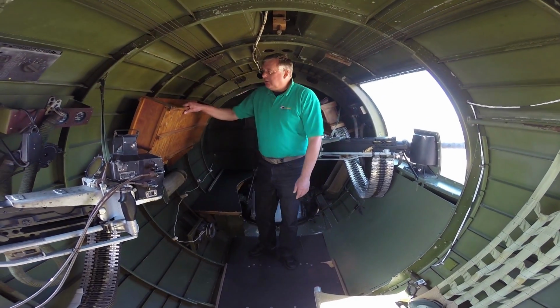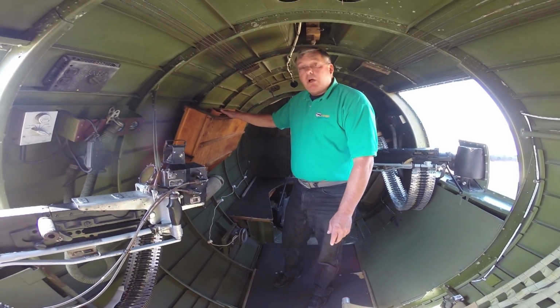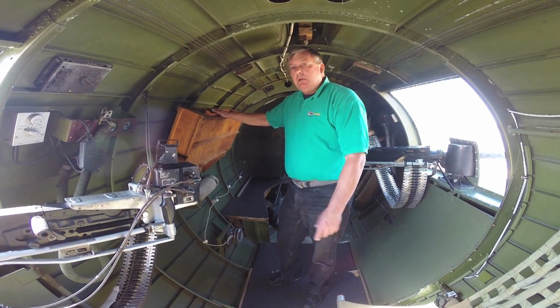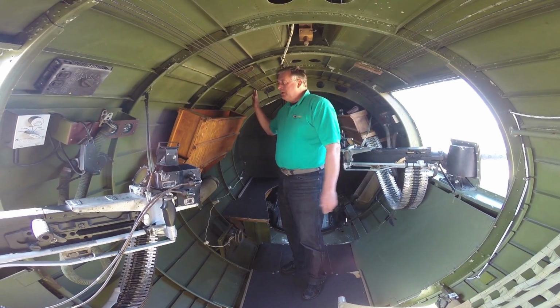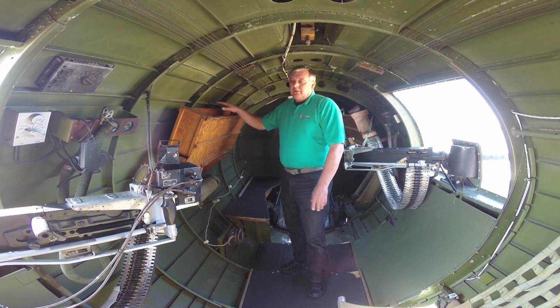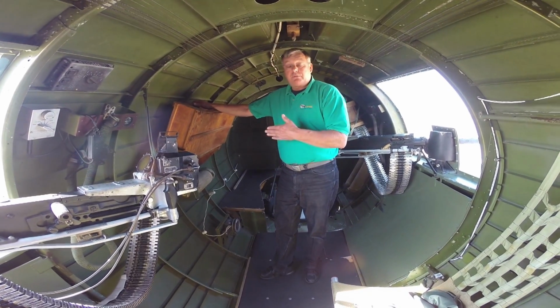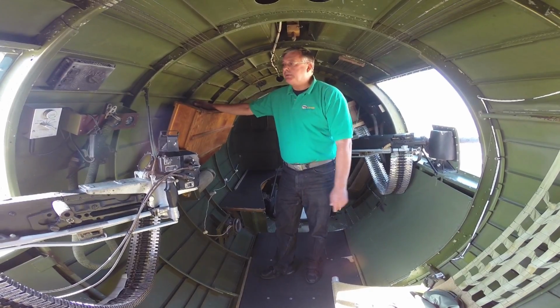These are the magazines that the 12 yards, or excuse me, the 9 yards of ammunition would go into. 27 feet of ammunition would be zigzagged through here, and these belts were all loaded by ground crew after they returned. If they returned from the mission, they would be reloaded by the ground crew back at their base.